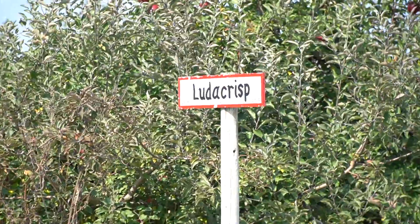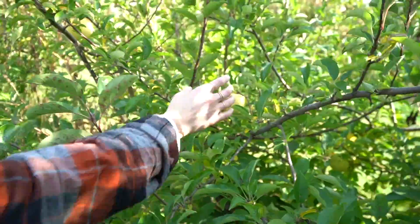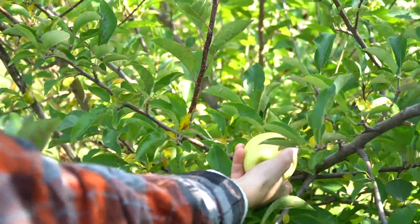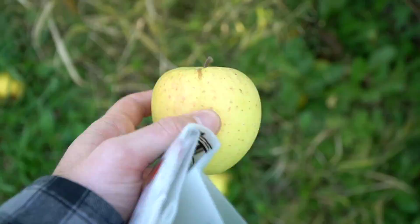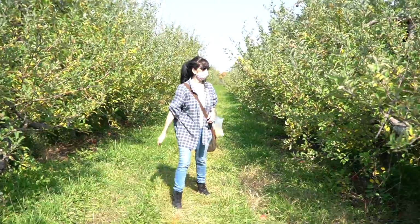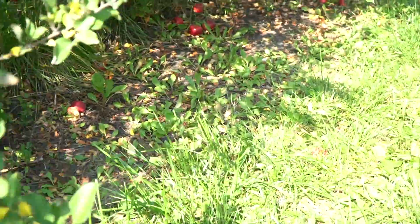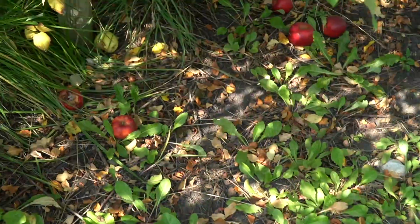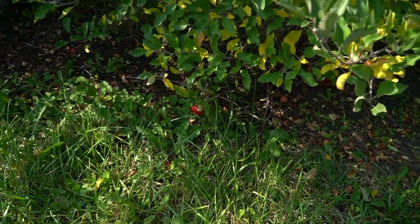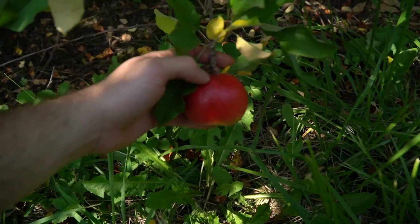Yo, crisp apple! Pick the apple, babe. How is it? Oh, look at that over there. Look at those up there. They put up things between the trees now. So many fallen warriors. Oh, that is my kind of apple. There's no work. Low-hanging fruit.